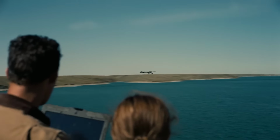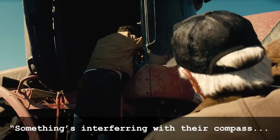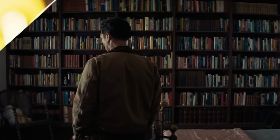This drone was actually being attracted to the gravitational anomaly on Cooper's farm, which also explains why all the tractors that Cooper programmed are going off course. "Something's interfering with the compass." "Magnetism, some such." In the parent-teacher conference, even the TV is caked in dust, and there's a brown dust stain on the textbook, because this came from Murph's bookcase, making it the dust from one of the gravitational anomaly strands.